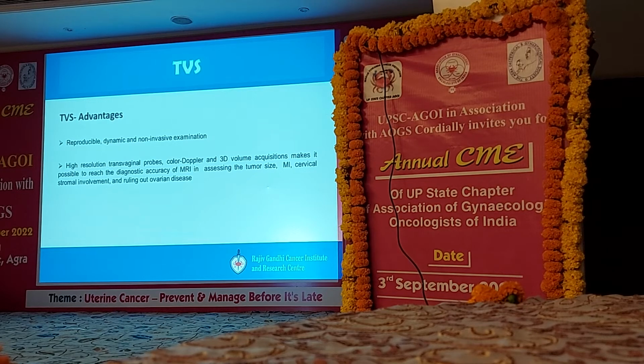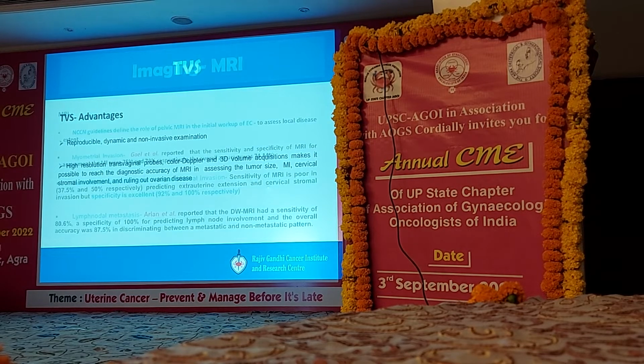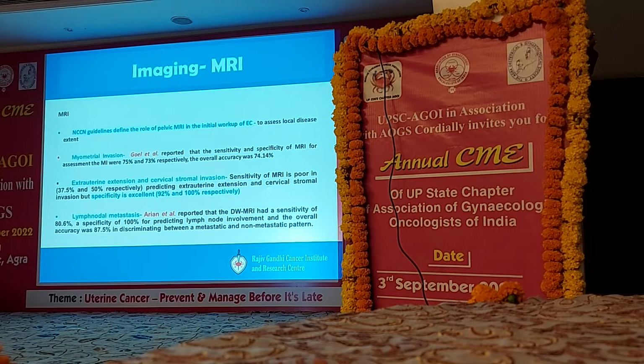The advantages of TVS, of course, are that it is reproducible, dynamic, and non-invasive. High resolution transvaginal probes, color Doppler, 3D volume acquisitions, and all of this make it possible to reach the diagnostic accuracy of MRI in assessing the tumor size, myometrial invasion, as well as cervical stromal involvement. So what is the next modality of imaging? Next is MRI. NCCN guidelines define the role of pelvic MRI in the initial workup of endometrial carcinoma to assess the local disease extent.